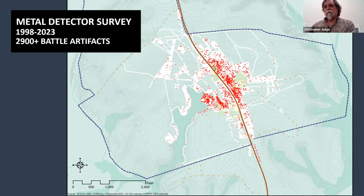But if you read the 14 or 15 primary sources and you look at this map, it makes a whole lot of sense. It fits together remarkably well. And again, this is the real thing. It's not a guesstimate on my part. These are actual battle artifacts. And as I say, we've got upwards of 3,000.